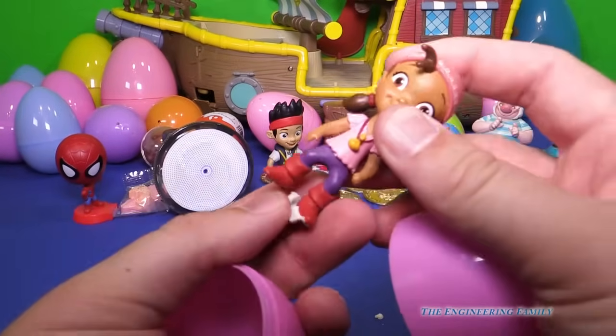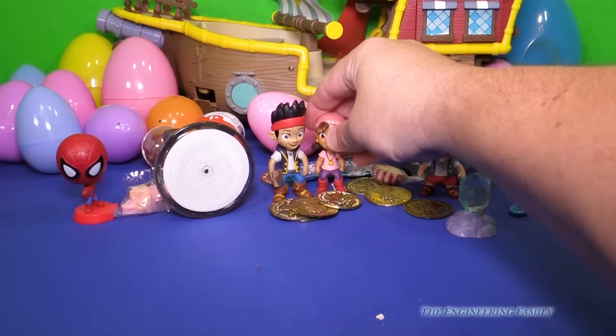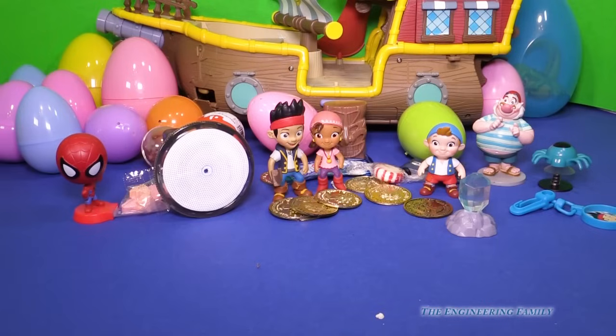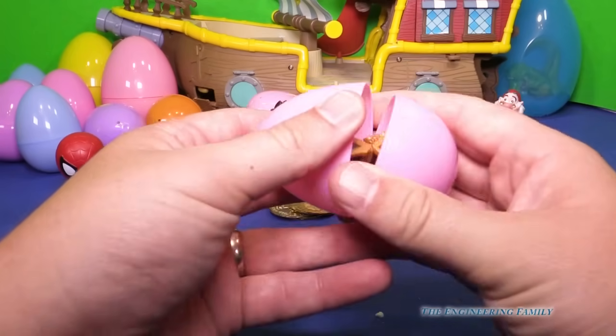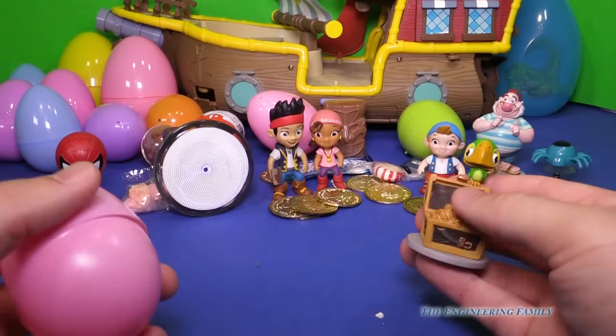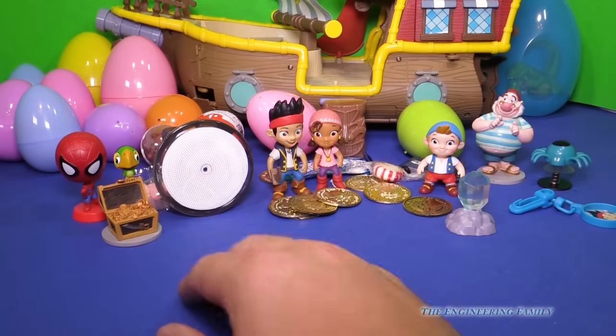It's Izzy! Yay, we found Jake's whole crew. Izzy and Cubby. But we still haven't found Captain Hook. Or Scully. Scully. That wasn't the whole crew, though. It's getting close, isn't it? Okay, yep. What's in this pink egg? It's Scully with a treasure. Wow. Man alive, look at all these cool things we're finding.